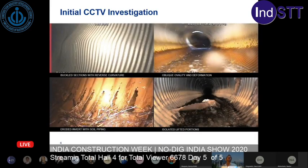So, some pictures of the initial CCTV investigation. You can see buckled sections with reverse curvature, some oblique ovality. This is what I meant by one of those results of just caving in the side of the trench and deforming the pipe.